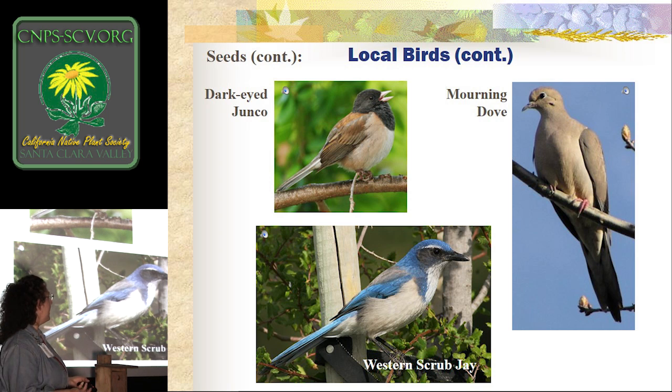And that is one comment I get a lot is, I end up with all these little saplings all over my yard. Where on earth are those coming from? Well, it may be from the scrub jays, that they are helping to plant those oak trees all around your yard.